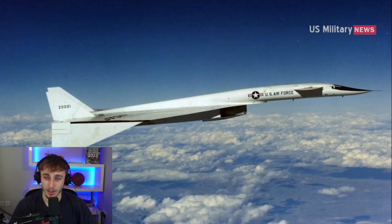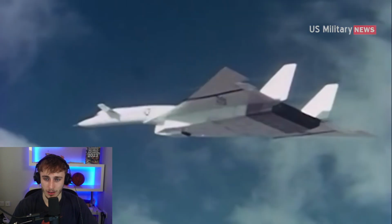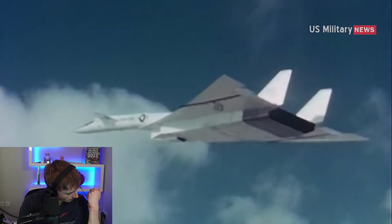The AV-2 reached and maintained a top speed of Mach 3.08 for 20 minutes. What? A month later, the AV-2 flew at Mach 3.06 for 32 minutes and covered a distance of 3,900 kilometers, or 2,400 miles, in the 91 minutes flight time.